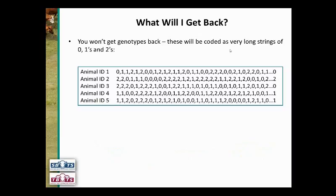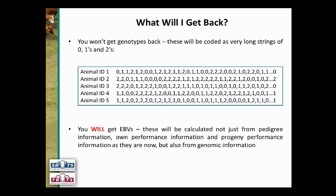To most people, this doesn't mean much. So you won't see these because you couldn't do anything with them anyway, and they are very large files. For someone with a herd of 200 animals that's recorded, that's genotyped, you're going to get a lot of 0s, 1s, and 2s back in large files that you couldn't do anything with, and they'll take a lot of space up on your computer. What you will get back is EBVs. These will be calculated not just from pedigree information, the individual's performance information and the progeny performance information as they are now, but also from genomic information.